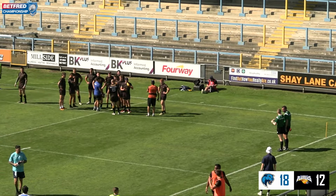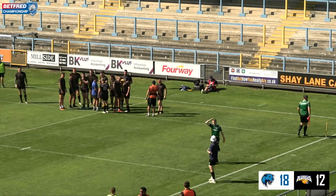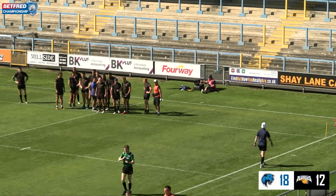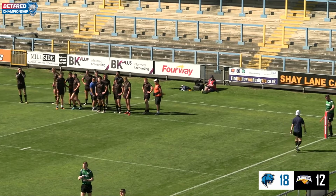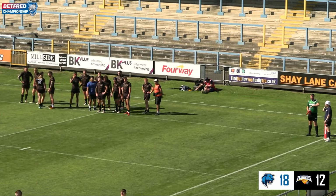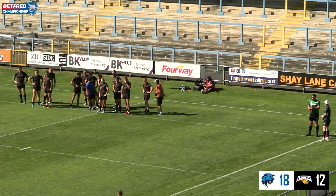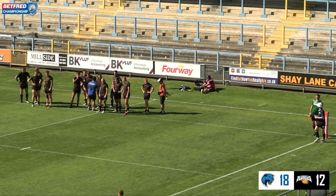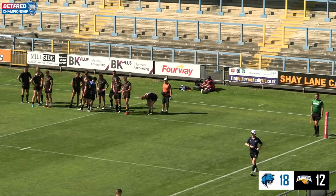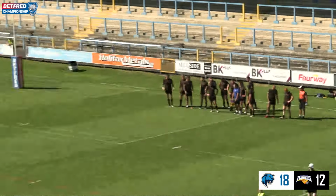But yet again, it's wide out. So a tricky conversion attempt for Jouffre. But the referee, Ryan Cox, getting a report for touch judge and nothing more. As Ben Tibbs sure loves scoring against Barrow. Scored in the away game on the Cumbrian coast earlier on this season, and he scored twice today now.